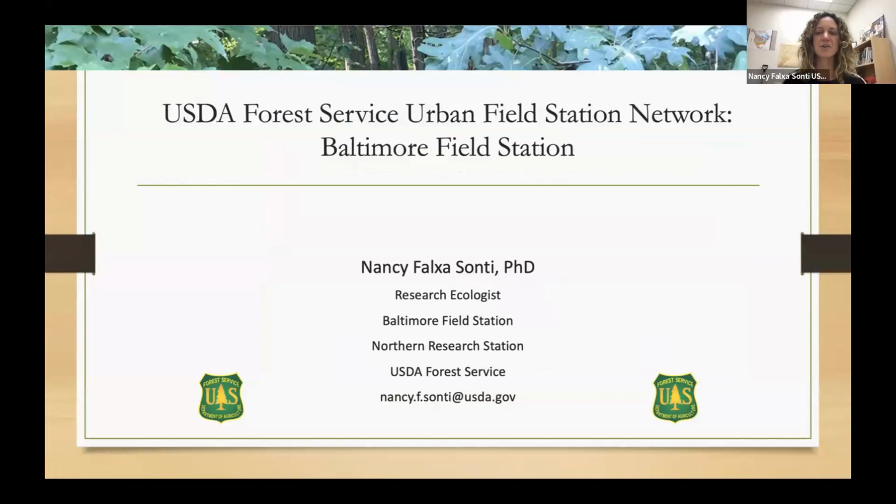Thanks, Ben. So I'm going to just give a little introduction overview to the Forest Service's Urban Field Station Network and the Baltimore Field Station, just in case folks aren't familiar. And then Dexter's going to take a deeper dive into some of our research that was included in the BSEC grant, and that's sort of most directly applicable, perhaps.